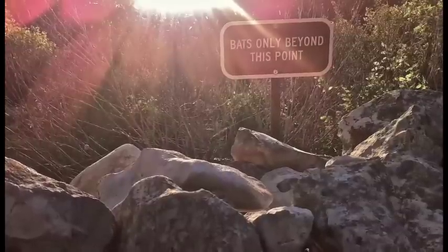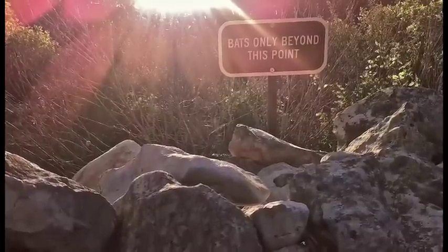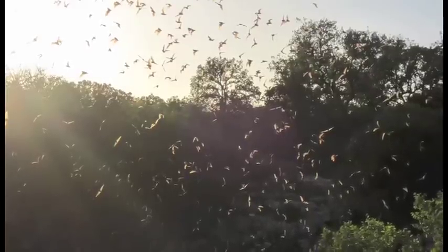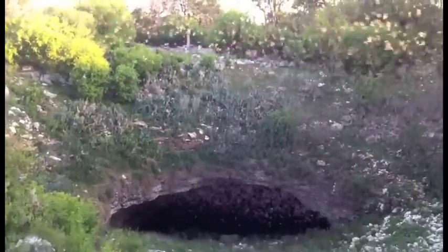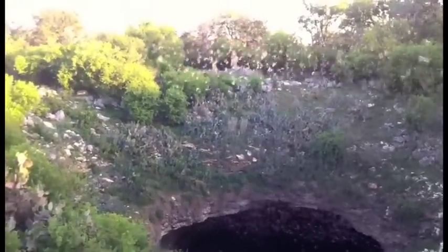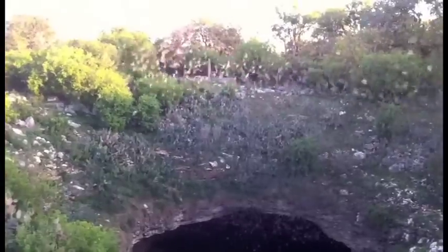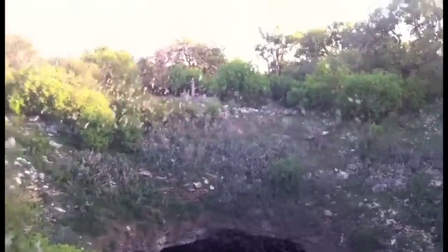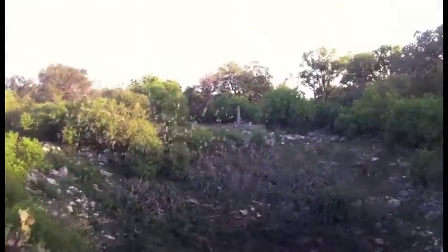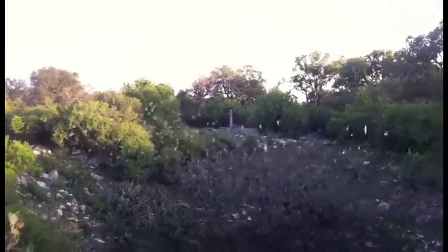While at the National Science Teachers Association conference, the Cold Lake High School science teachers had the opportunity to participate in an amazing on-site field study at the Bracken Cave located just outside of San Antonio, Texas. These are all bats emerging from the cave. Wow. And it's going to take about 4 hours for all of them to come out.